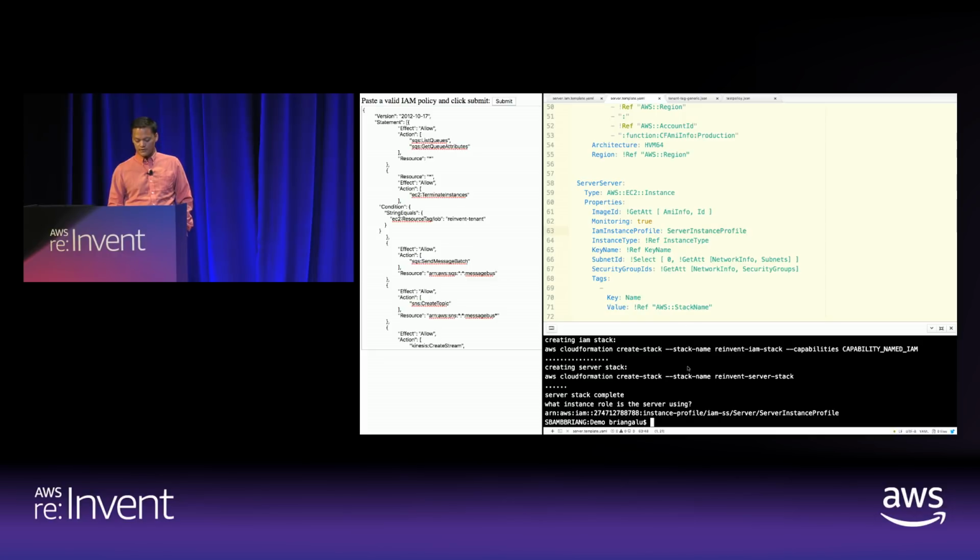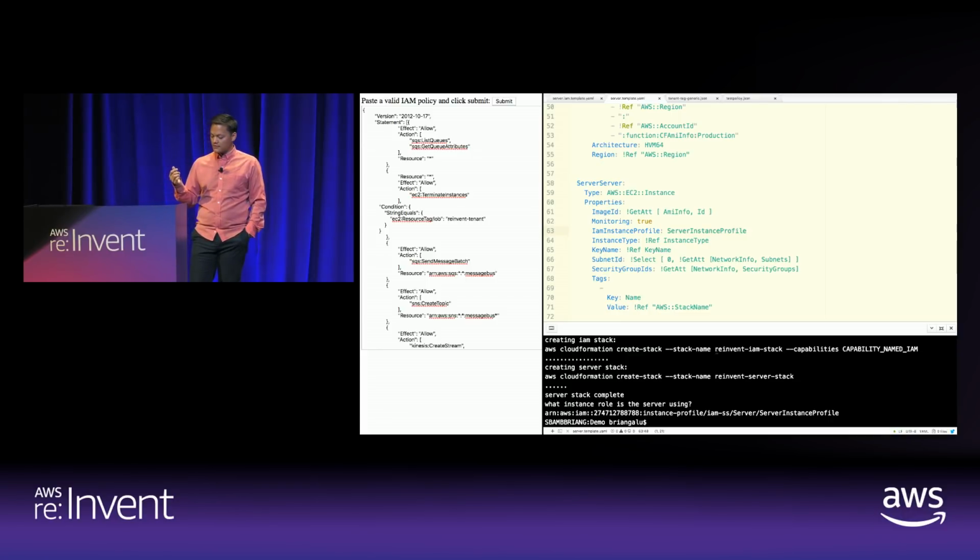So if we go back to our deployment, we can see both of those stacks were deployed successfully, and the EC2 instance was launched using the instance profile we created through our self-service process. So behind the scenes here, that CloudFormation custom resource is also creating a ticket in our change tracking system. So we have auditable evidence of who created that and that it was approved by our governance checks. Right, so that solved a lot of problems for us.